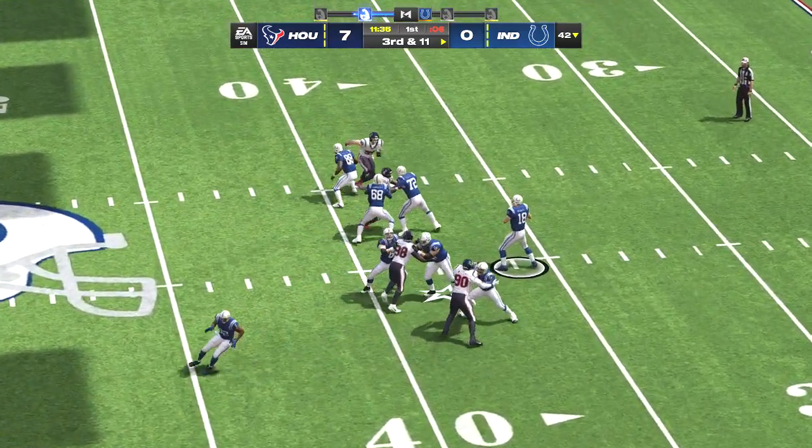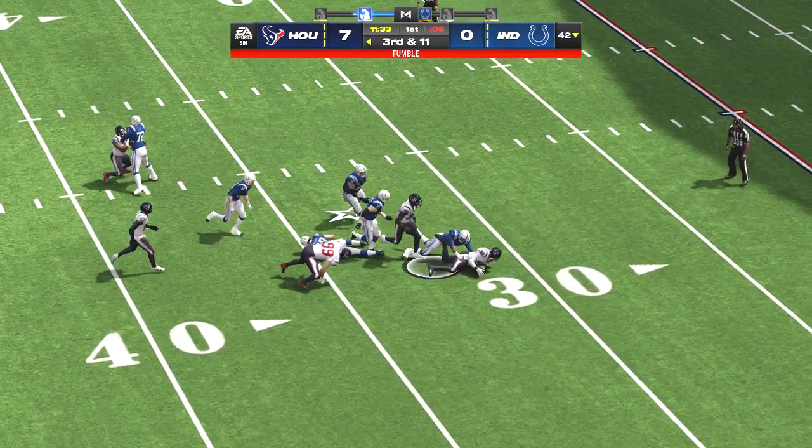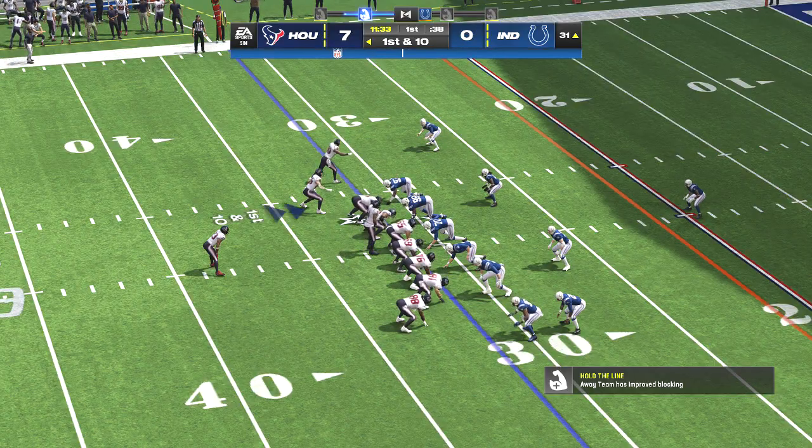Throwing is Manning on third down. Nowhere to go here. He lost the football. And the Texans scoop it. And his guys are going to take over at the 31-yard line.